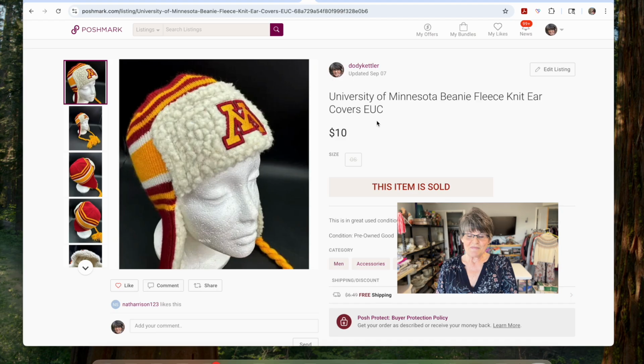This little University of Minnesota beanie, I just picked these. I think it was $1 at a yard sale. There are lots of them around here, being that we're in Minnesota. So this little beanie fleece sold for $10 on Poshmark.